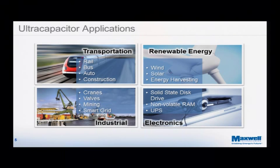And then finally, on the electronics side, largely in consumer, but in some commercial electronics, there's somewhere between 2 and 5 million solid-state disk drives now out in the field with Maxwell ultracapacitors enabling them. Other applications are non-volatile RAM and also UPS. Of course, UPS with the appropriate time duration, because we again are a power device, and so we do have limitations in energy.